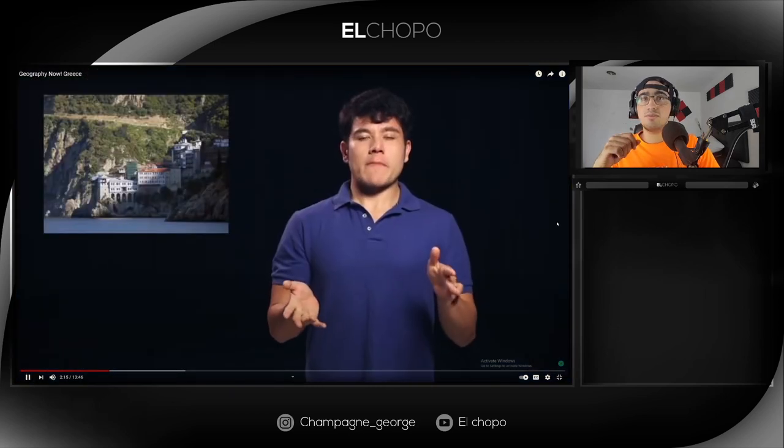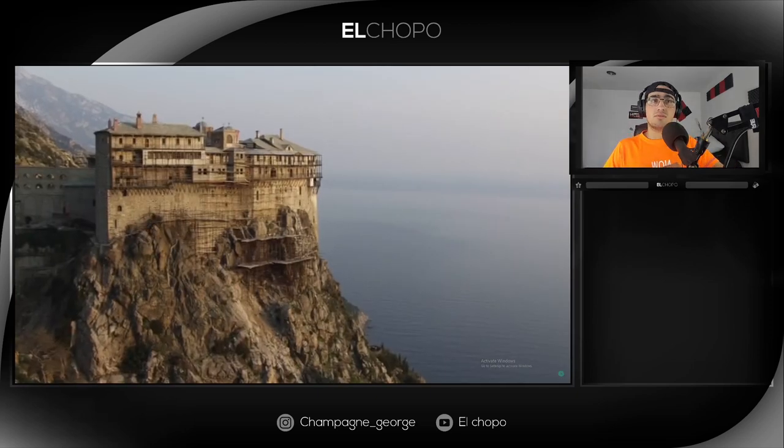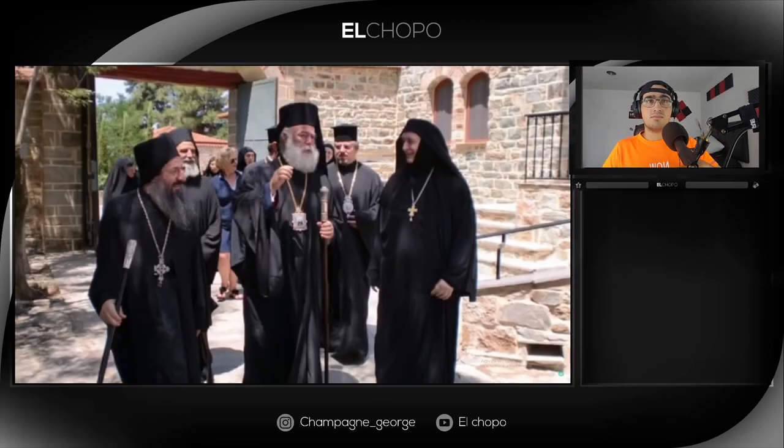With a population of only about 2,000, Mount Athos, or Holy Mountain, is interesting because it's an isolated monastic state completely run by monks and priests. Getting in is a little tough.